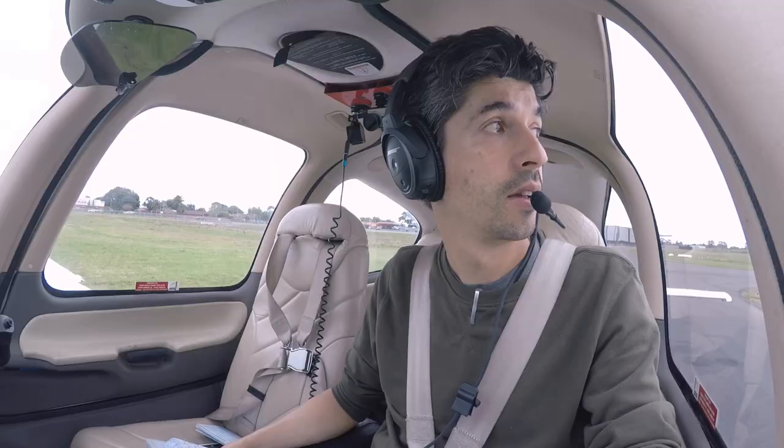So the plane's been pre-flighted, just had a quick chat with my instructor and we've just gone through the weather and made sure that everything's okay. Fuel on board, everything else is on board, cameras are ready to go. I suppose there's no point delaying it anymore. Let's get Tango Delta Sierra started up and let's go to Parkes.